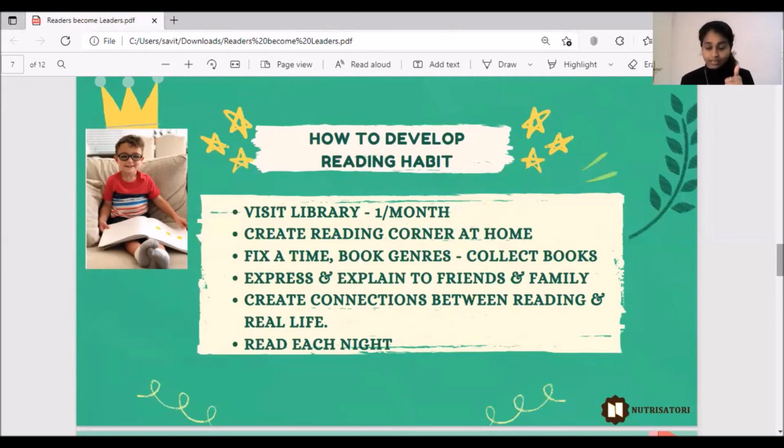You need to fix a place, one proper place at your home, and you need to fix a time. For example, after my regular housework or homework, I will be spending a minimum of 15 minutes to read some other, interesting books. So fix a time, fix a place, and collect some books in hand. You need to have a set of books in your study corner, fix a time and start reading.